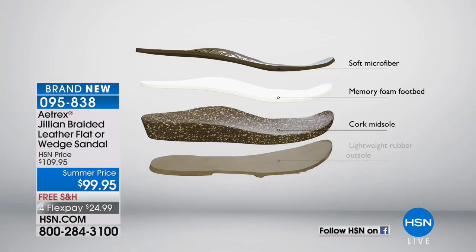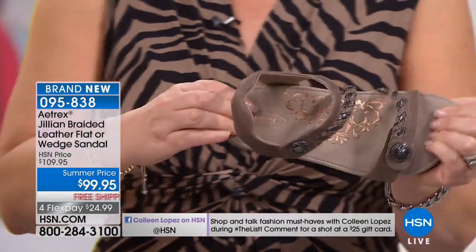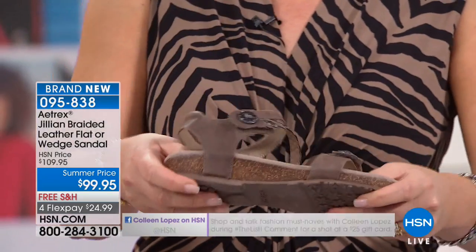And I love these footbeds. I mean, it's a cork. So the sole is done in cork. They're very lightweight. You can see in this graphic. But if you could feel this, it's so incredibly soft. That's right. They're so amazing. It's almost like when you press it in, you can kind of see it. It's unbelievable. It really does feel like a memory foam mattress.